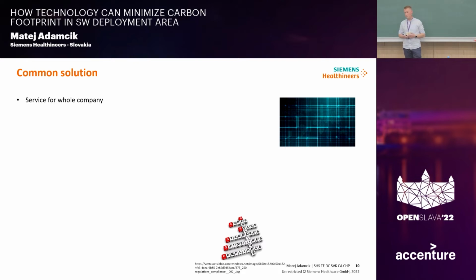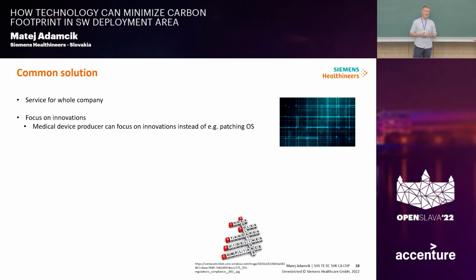the whole company. And since they don't have to do all that stuff which you saw on the right side of the previous slide, they can focus on innovations. They're focusing on MR, CT, and their applications, and instead of doing that stuff on the right side, they can focus on innovations. And the same goes for us. Since this is our primary matter, something that we are doing, we can focus on innovations.